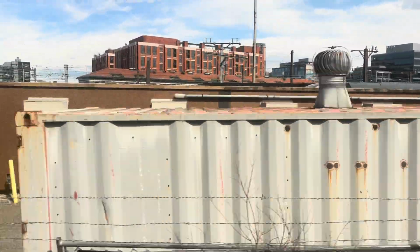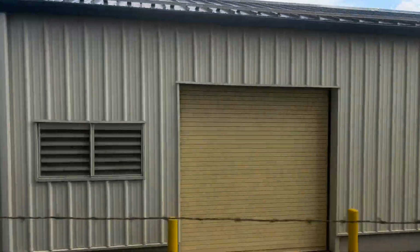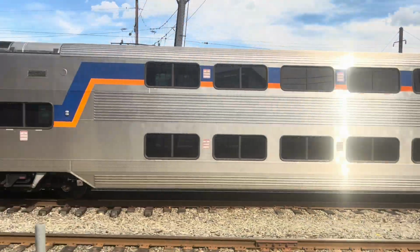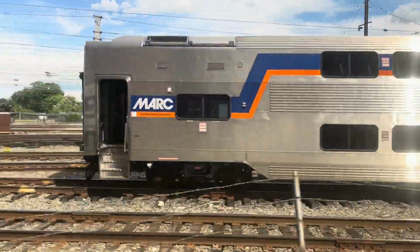But I just saw that yellow line was running to Greenbelt, and I was just thinking I wanted to see it in its full form or glory. So, you know, what better way to do that than take a ride?